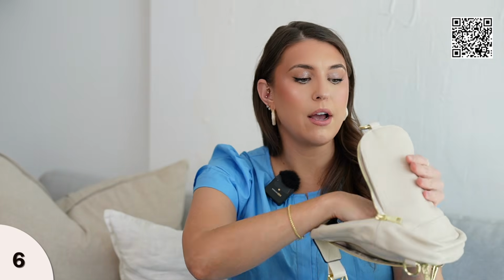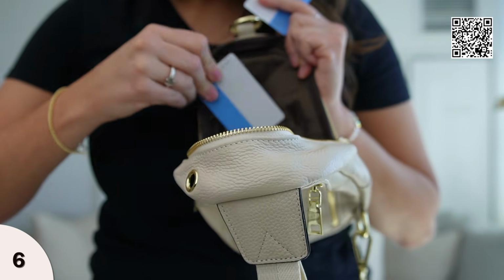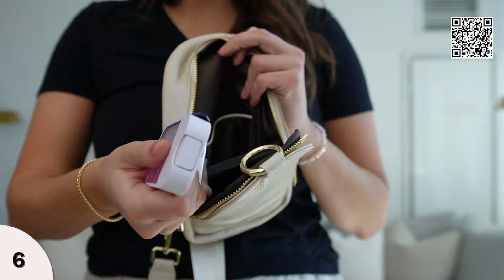And then on the inside, you have a zipper. You'll find a big compartment. There's places for your cards in here. There's also a pocket that you can put your cell phone in, and you can fit so much. Whatever you need for the day will fit in this bag.